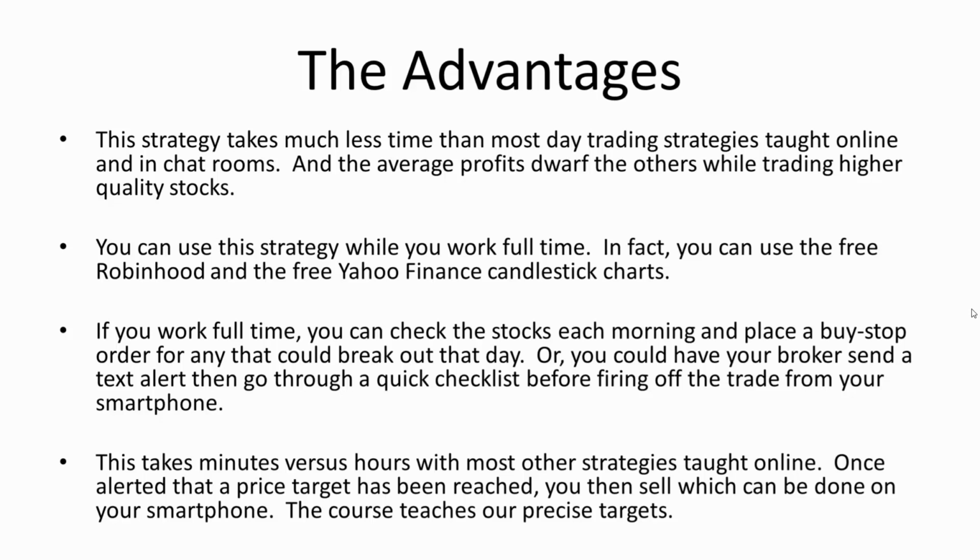All right, now with this strategy, the average profits dwarf the others. If you're pumping and dumping, if you have a big following on social media and you've got a low float stock under $10, and you can send a message out, and after you get in, sell a minute later after others jump in and push the stock price up, a really good pumper and dumper can do better, but everyone else can't because they don't have that kind of pull in a chat room. You need a strategy that works for you and not just for a pumper, someone who's pumping penny stocks. And you can use this strategy while you work full time.